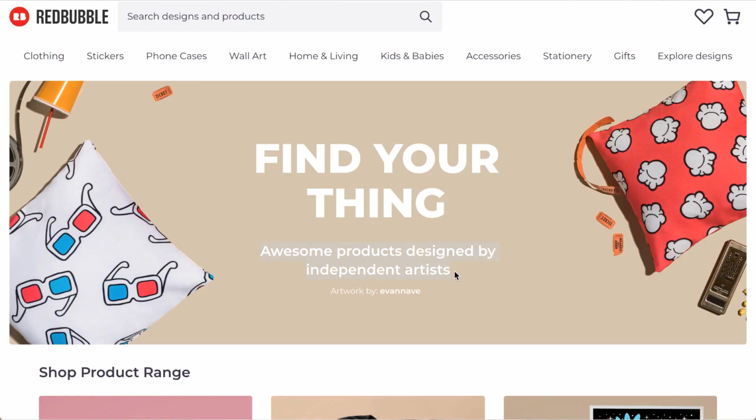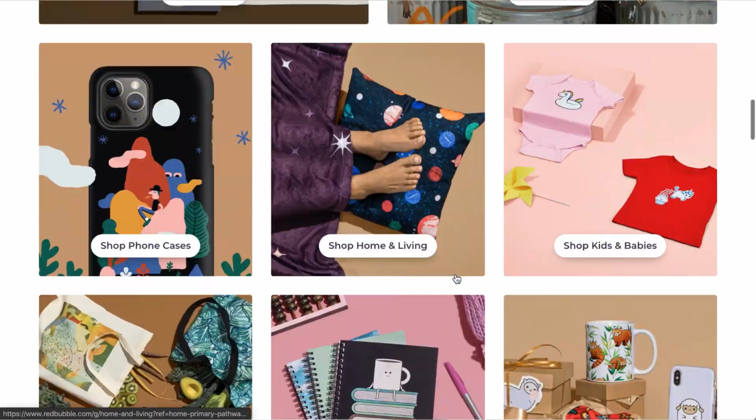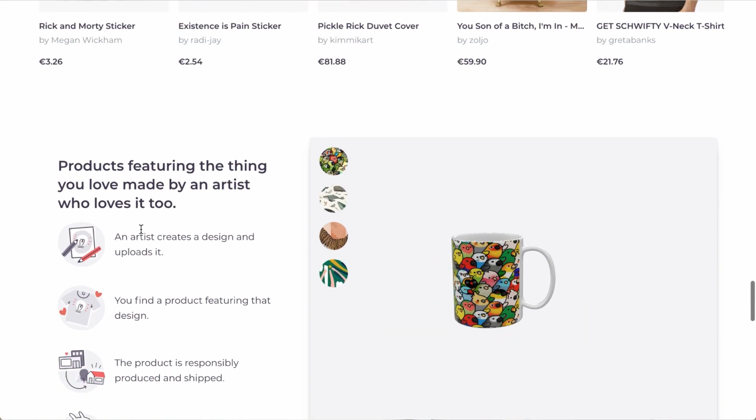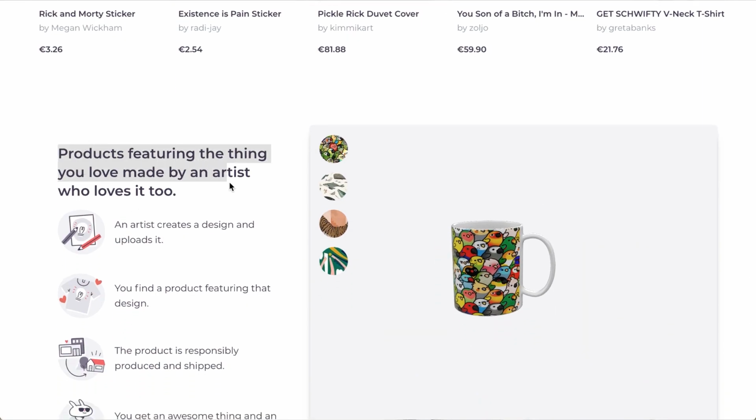So just to give you some perspective, there's a website called redbubble.com which allows independent artists to upload art onto the website and sell their own custom merchandise. Now, I do want to say that I'm not an artist and I don't sell any of my art. But the reason I'm talking about Redbubble is because what they do is very similar to how I actually generate sales. The way Redbubble works is that the artist uploads his art onto the website and then Redbubble handles everything for them, from the product manufacturing to shipping to customer service and also payment.